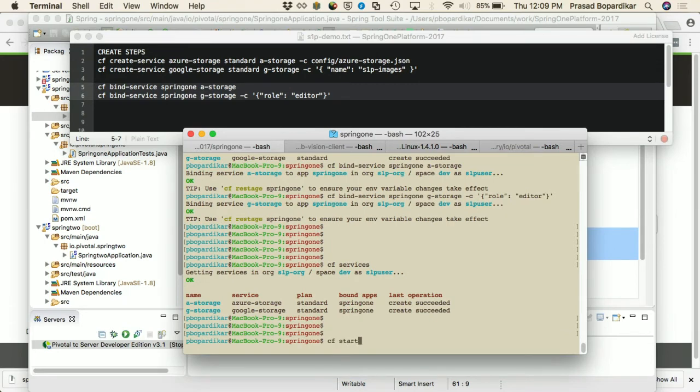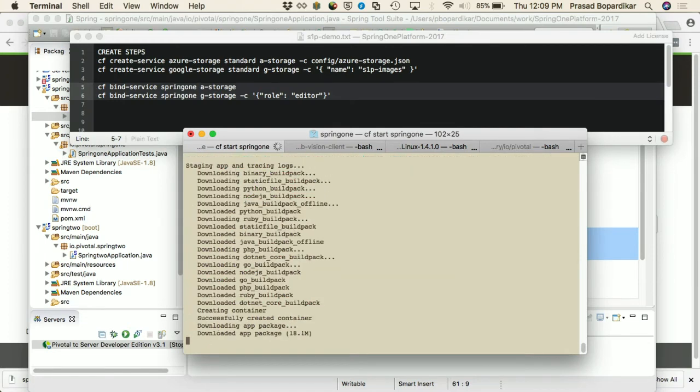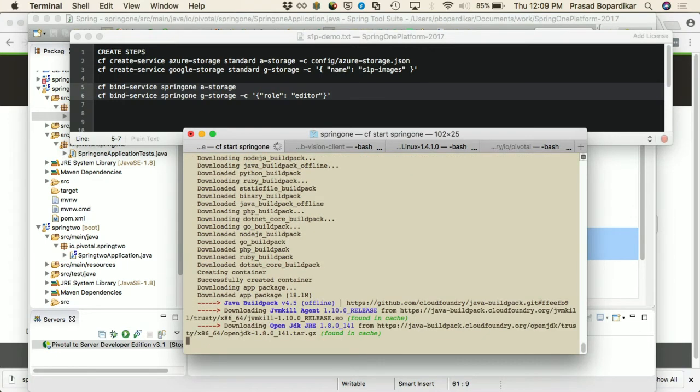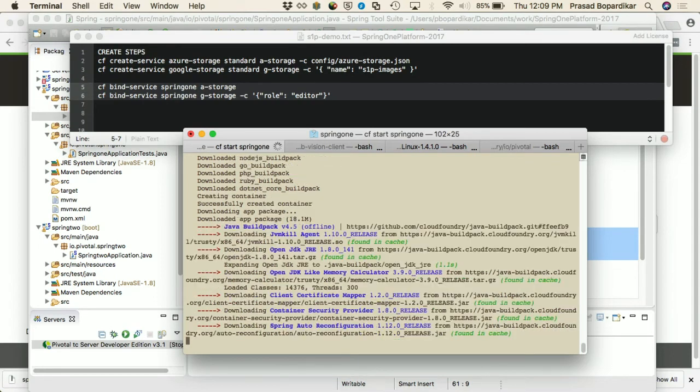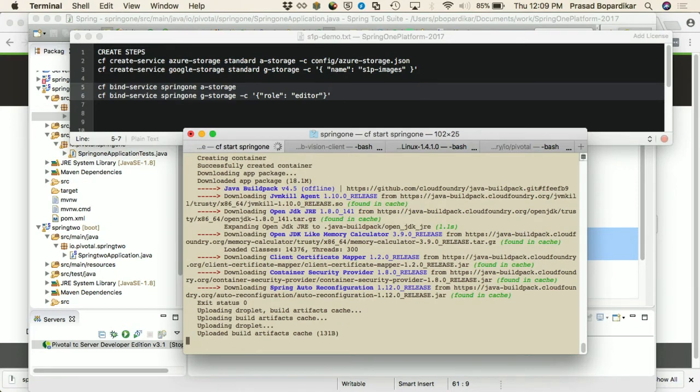So I do a cf start SpringOne. And this is where Cloud Foundry does its magic. It will take all my application binaries, and it will try to detect the appropriate Java runtime, the buildpack for my application since it's a Java app. And then it will containerize the application. It will spin up the container.